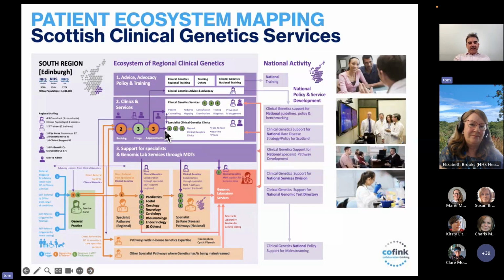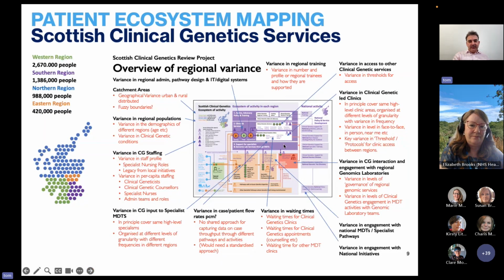This was Scottish clinical genetics. This was another really interesting one. I had the opportunity to work on this. Clinical genetics in Scotland is organised according to four regions, and with the clinical genetics teams, we created ecosystem maps for each one of the regions: the northern, the western, the eastern, and the southern. They all represent different groups of people, and we used the maps. The maps allowed us to create an anatomy for a clinical genetics service. We created the basic anatomy, and then we were able to map out how that worked across the four regions.